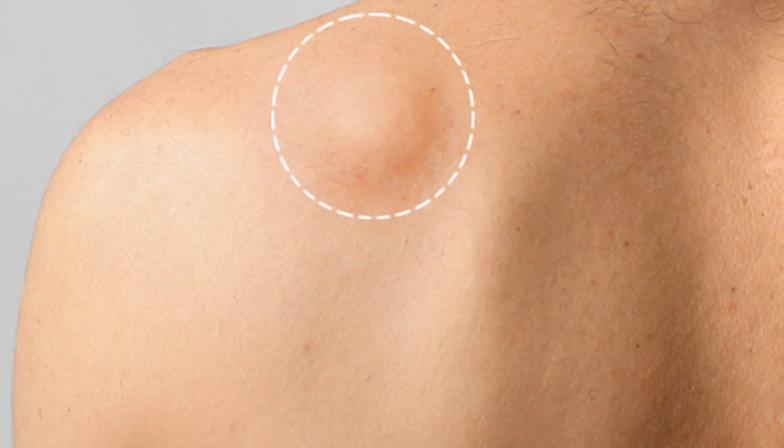Lipomas are usually detected in middle age. Some people have more than one lipoma. A lipoma is not cancer and usually is harmless. Treatment generally is not necessary, but if the lipoma bothers you, is painful or is growing, you may want to have it removed. Now let me tell you the symptoms of lipoma.